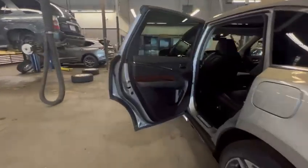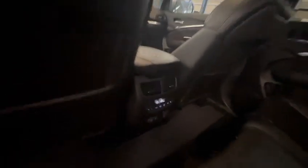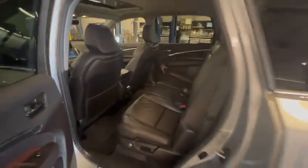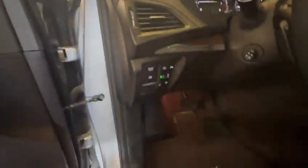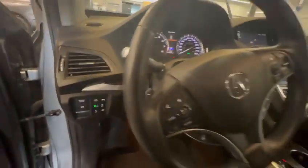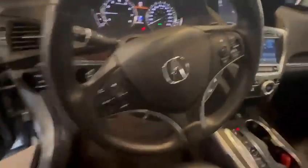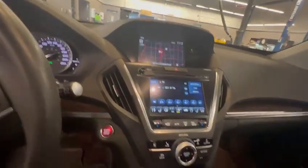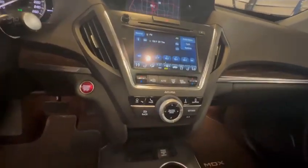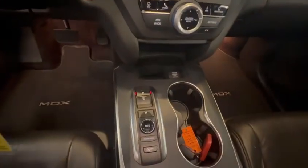Now inside you have a really nice wood finish, leather interior, sunroof on the top. You have your own climate control at the back. Now if you look inside, you have all your memory seats, blind spot detection, safety sensors right here, heated steering wheel, lane assist options, navigation, backup camera, heated seats, dual climate control, all your drive modes, remote starter, two sets of keys.